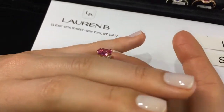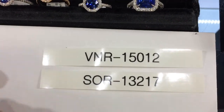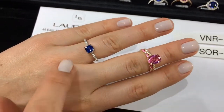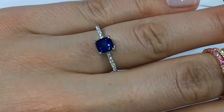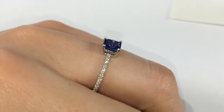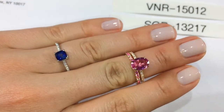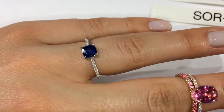Look at this cushion. Then you've got SOR13217, a really nice, a little bit smaller cushion cut blue sapphire on a super thin micro pave band and no frills basket, just to again place all of the emphasis on that center stone. This ring's around the $2,500 range, which is a good example of a little bit smaller stone option.